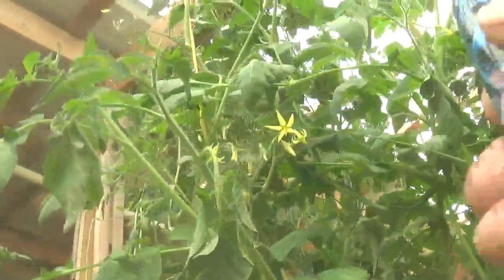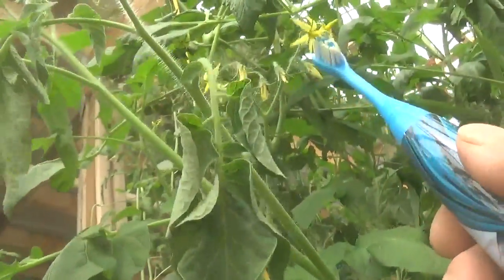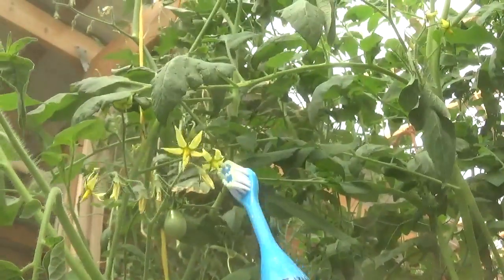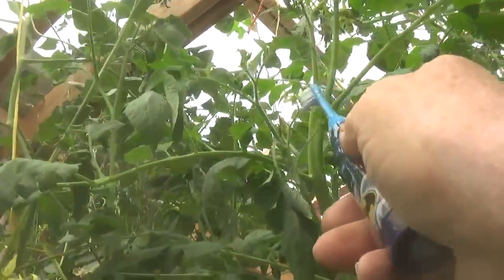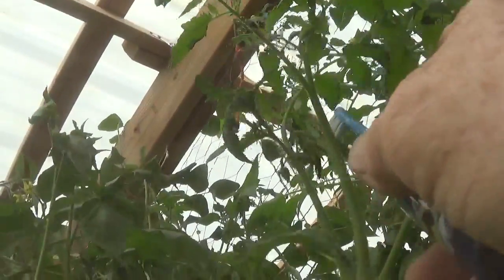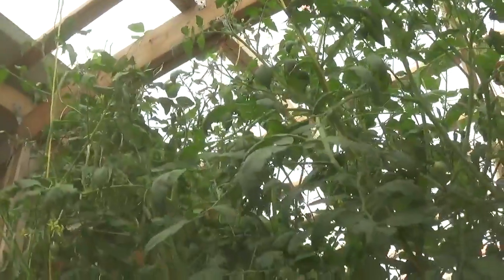Now I'll tell you, I've already hand pollinated these, so they're either going to do their thing. But you just put it right there. You'll notice that some of the tines on the bristles on the toothbrush are already yellow from this. You just let it vibrate on your flowers, and the vibration, I'm told, is enough to spread that pollen and get that pollinated. I did it about 5 days ago for the first time on these purple Cherokees, and I have not seen a tomato come from what I did, but we'll see what happens later.